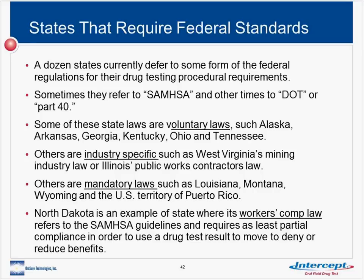And this is an example of a state whose workers' comp law requires SAMHSA guidelines and related compliance to be complied with in order to use a drug test result.